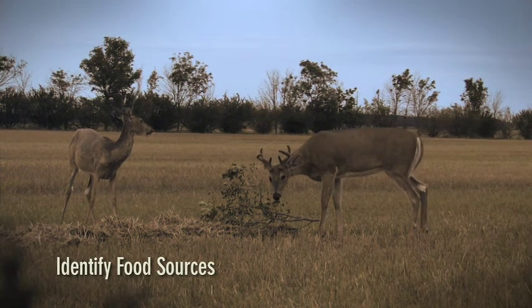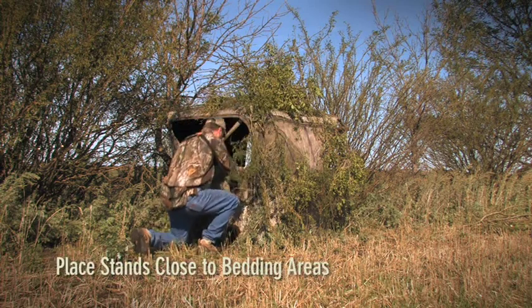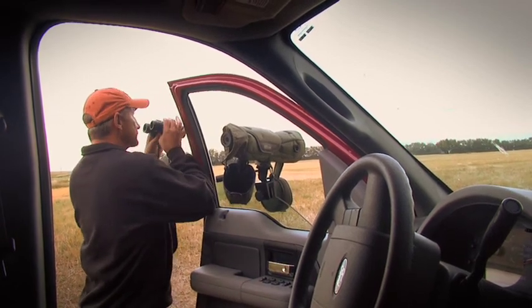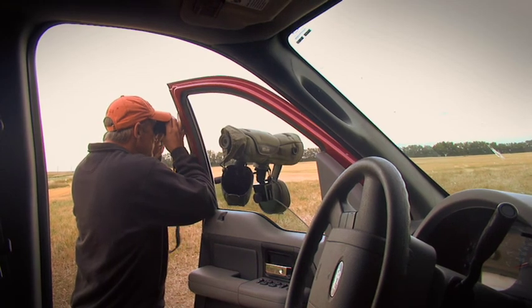The second step concerns stand site location. Put simply, your stands need to be placed virtually within rock throwing distance of where big bucks are bedding. But keep one thing uppermost in your mind when scouting, preparing stand sites, and hunting during the transition period.